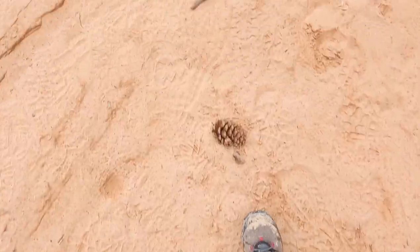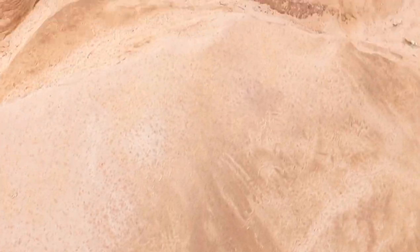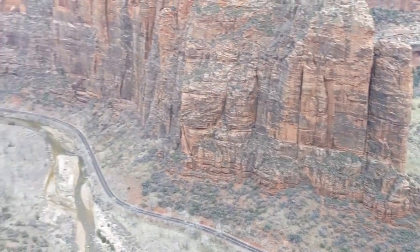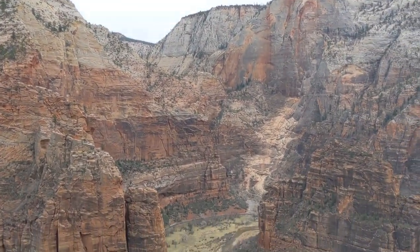In order to get into Zion National Park, it is $35 for your vehicle. In season, or really after 10 a.m., it will basically fill up with parking. There's not much parking inside, so you'll want to park on the outside and then take a shuttle in. Once you're inside, there's just different shuttles to different trailheads. It's really easy, and of course, the shuttles are completely free.